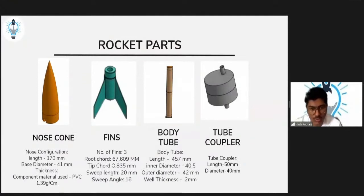First is the nose cone. The nose cone plays a vital role during the journey. Due to its aerodynamic shape, it helps the rocket prevent air friction from slowing it down. Next are the fins. The fins help us guide the rocket to fly straight, and help to control the rocket.